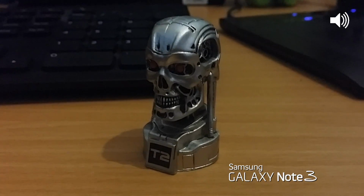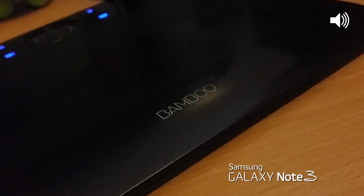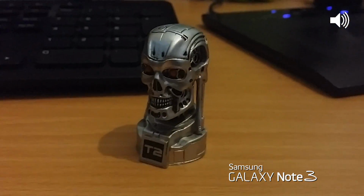Right, so now we're indoors in relatively low light with the Samsung Galaxy Note 3, and this is the sort of quality you can expect. The autofocus, as expected, is very nice and quick and snappy. You can always touch to focus if there's a particular area that you want to focus into, and it does a pretty good job here.